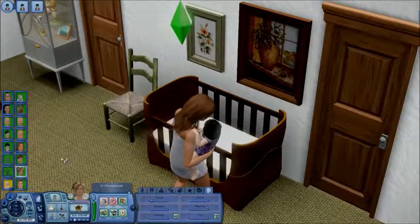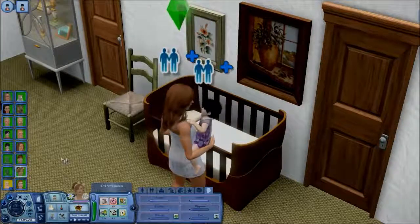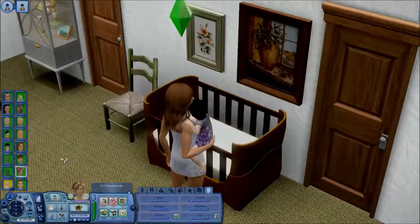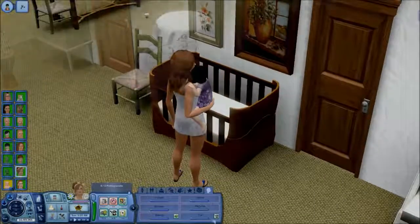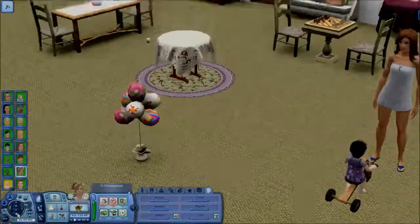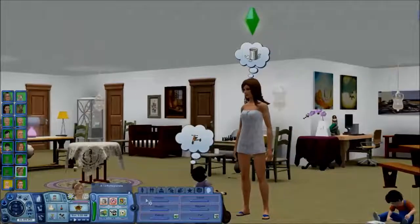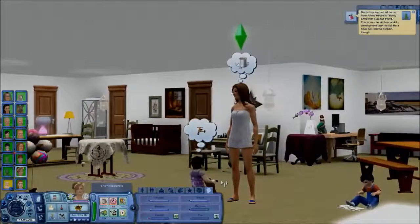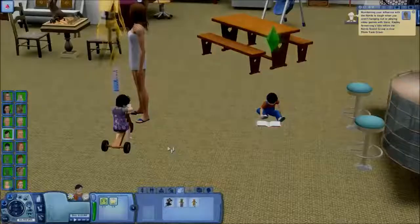At least Hayley isn't ignoring her little girls as much now as she was when they were babies. And I don't see Meryl spending so much time with them as she did when they were babies. So there she's put her in the walker. I got these walkers from around The Sims 3. They seem to work quite well.